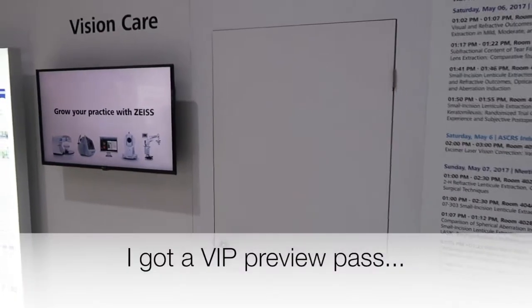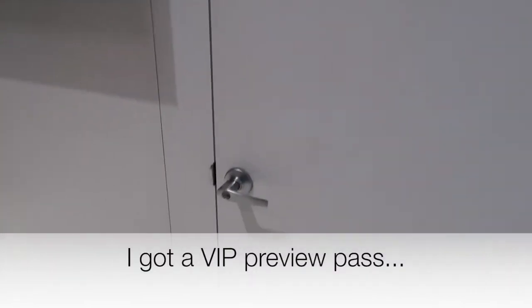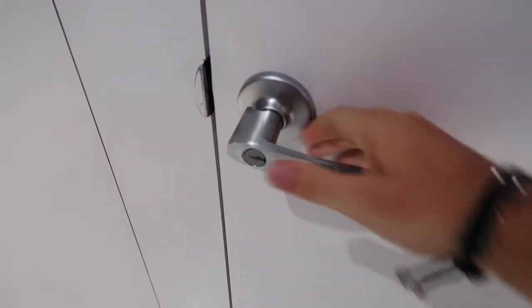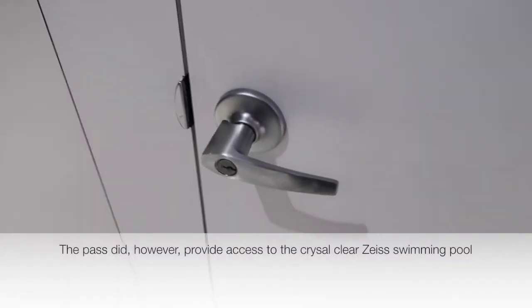Nice. Next up, we're at the Zeiss booth where they've got something going on with ultra-widefield imaging. Let's go take a look. I hear it's in a secret room. So here's the secret room where the new product's being talked about. Let's just go right in. And of course it's locked.